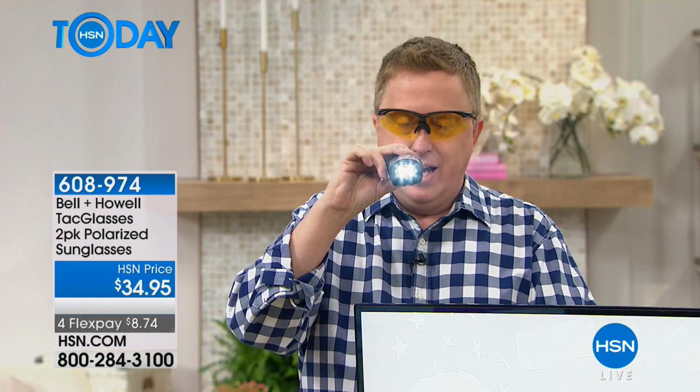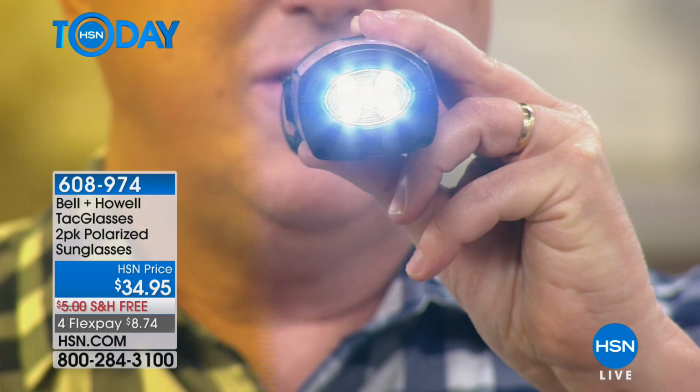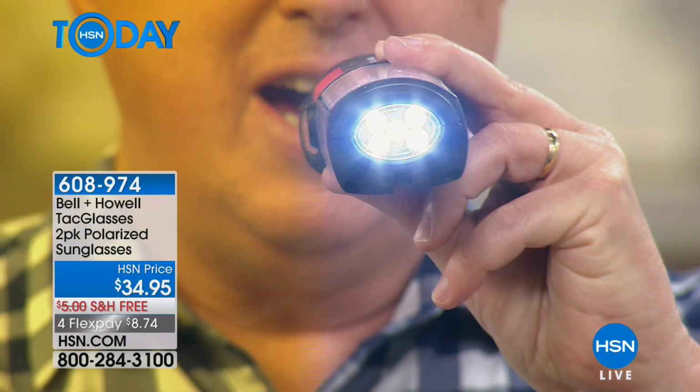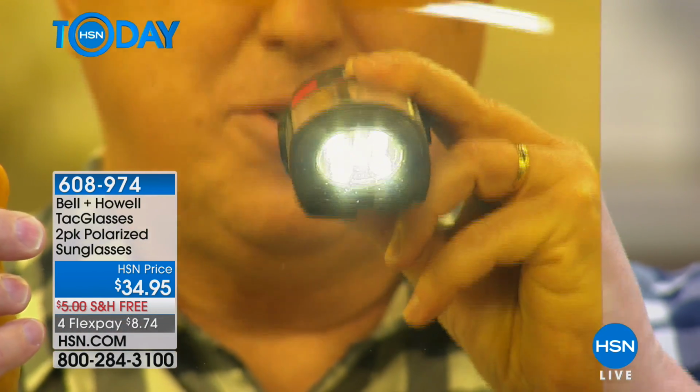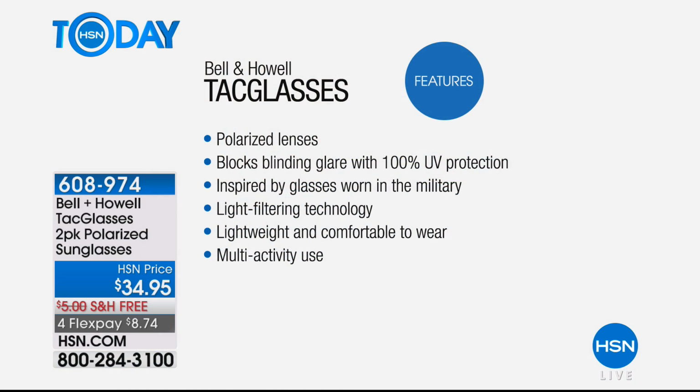Now I want to show you, even with the lights up, even with the yellow, you see how it takes that away? Can you see that? Now watch. You see how it takes the edge off? Now at night, it takes the edge off even better. That's what the yellow lens is for. So that could be headlights that are coming toward you. That could be any of those lights that make you sort of blink or look away. So you're not having to look away now, which of course keeps you alert.